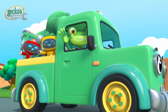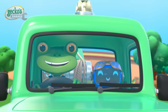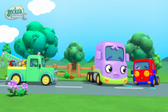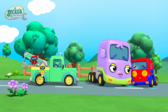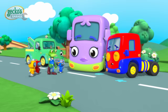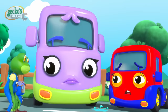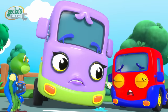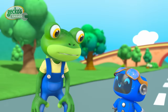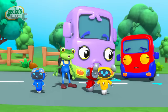Hello, everyone. Gecko here. We're just on our way home. What? It's Baby Truck. What's that, Baby Truck? You've lost your dummy. Don't be upset. We'll find it for you. Go, go, Mechanical!